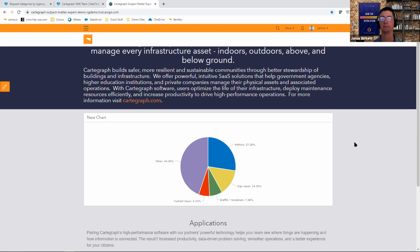We're using the best tool for the job. Esri does a great job on all these analytics. So let's use Esri to do those analytics, those geoprocessing tools. SeeClickFix is built for citizen engagement. Let's do that to directly communicate with that citizen or those citizens who are following issues.